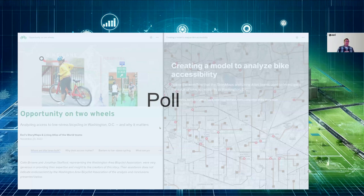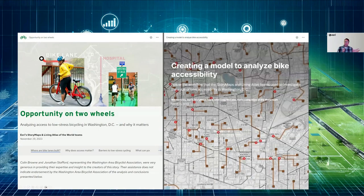there we go. This story is actually two stories. Some people find it either from the narrative story on the left, Opportunity on Two Wheels, or the analysis story on the right, which is what I'm going to be focusing on. But basically, it is a look at how to analyze a methodology, and this isn't the only way to do it. This is one example. Analyzing access to different regions in neighborhoods of DC at kind of the tract and ward level. So how do we characterize different community tracts with access to opportunity?